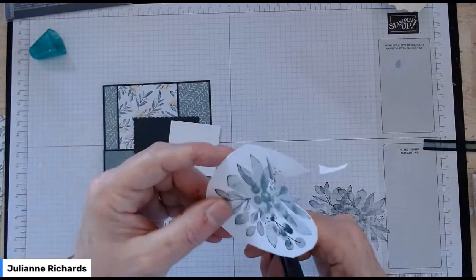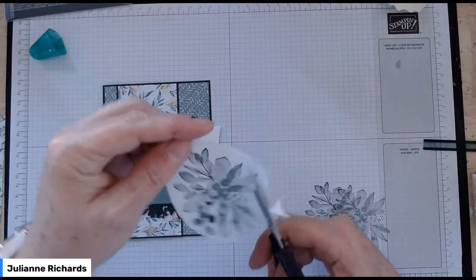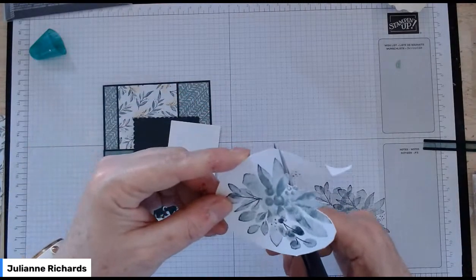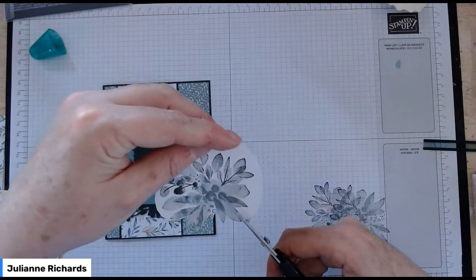So sometimes things just will not fussy cut. You just exclude them. Like there's some little dots there that obviously are meant to be with the rest of the design, but I can't fussy cut dots, so I'm just excluding them from it.